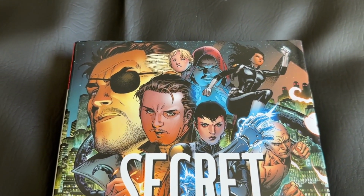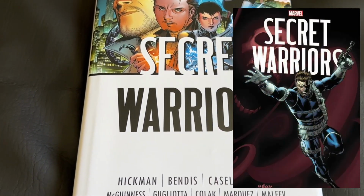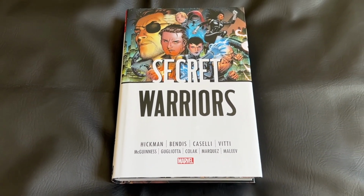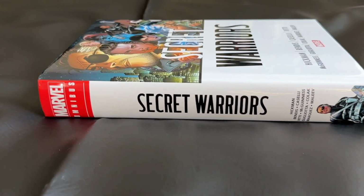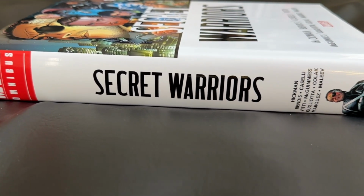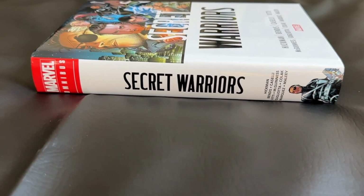Looking at the book itself, I will say that this is the standard edition cover for this omnibus. There is also a direct market cover. I'll go ahead and throw up a quick thumbnail so you can compare. But again, this is the standard edition, and overall, I really like the layout here. You might notice that the bottom half of the cover is whited out. This is a design choice we see throughout most of the covers of the actual Secret Warriors run. It is a really interesting stylistic choice, but I think it looks really nice. I do like the white spine, of course.